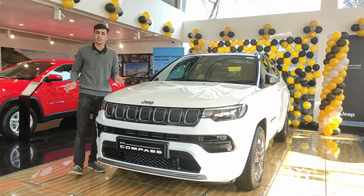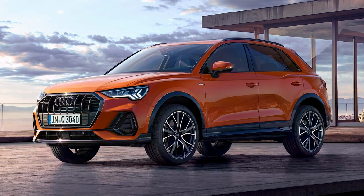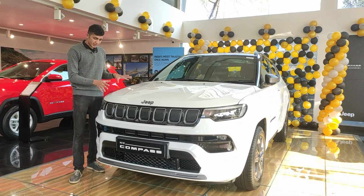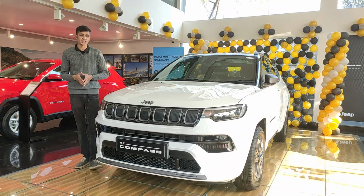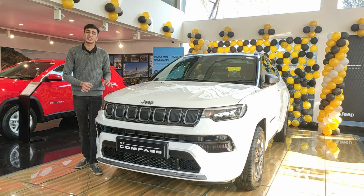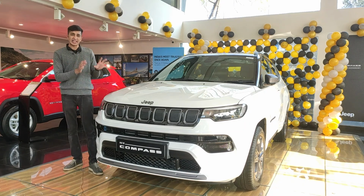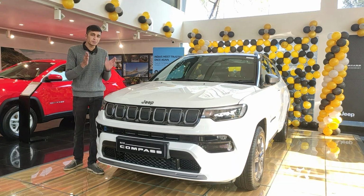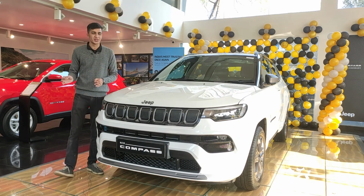But before we start this review, let's talk about the competitors of this car, which are the Audi Q3, BMW X1 and the Mercedes GLA. But Jeep actually has a very big advantage over its competitors, and that is this car is completely made in India, which means the cost of manufacturing is less for this car, which means that they can afford to give more features for the price that they are charging. Well, if that's actually the case, we'll find out in this video.